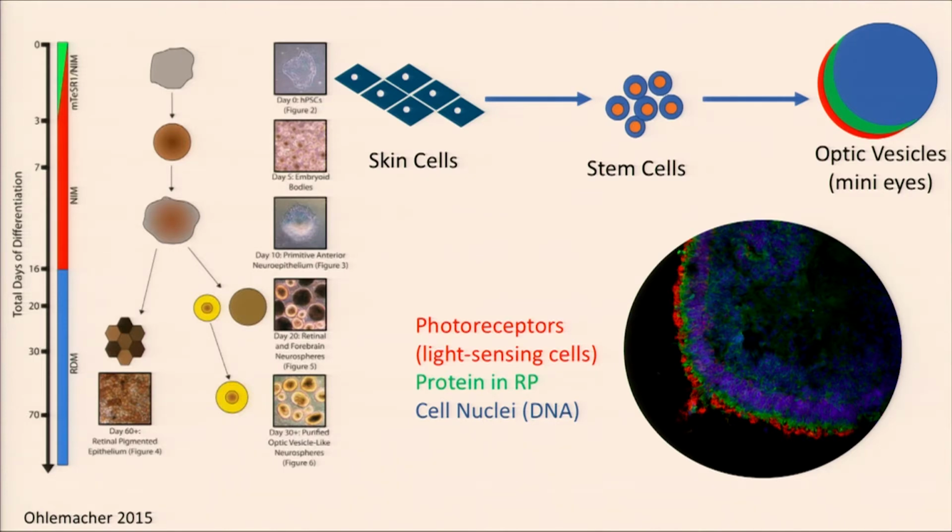So this is a cross-section of an eye that we grew in lab from healthy stem cells. What I'm showing here in red is where those photoreceptor outer segments are. And then in green is a protein that's directly related to that disease, retinitis pigmentosa. So this is sort of a proof of concept that we can, in fact, use these cellular models to directly study retinitis pigmentosa.